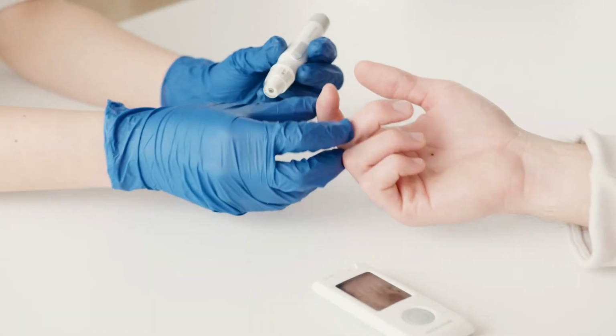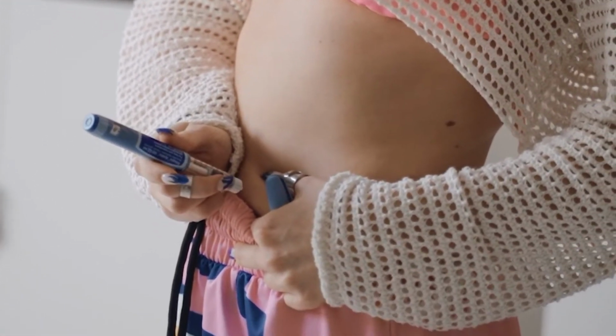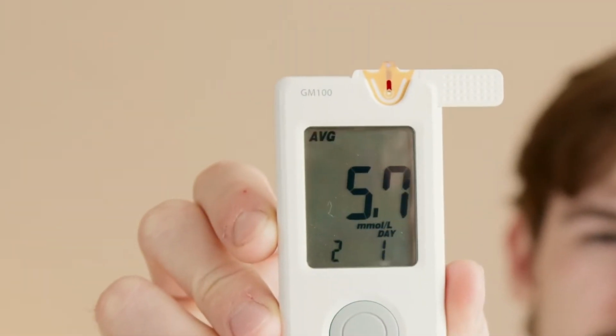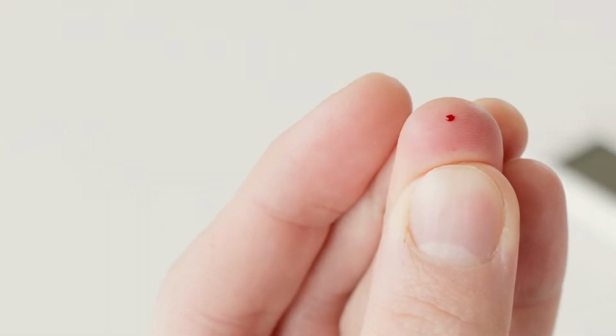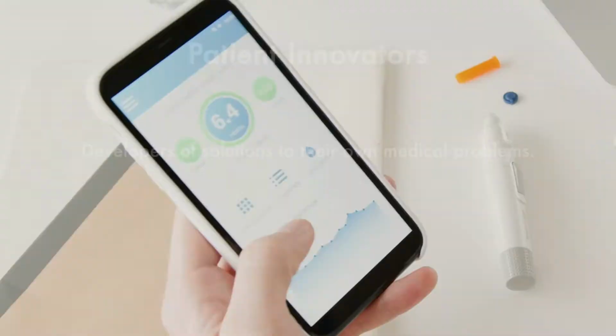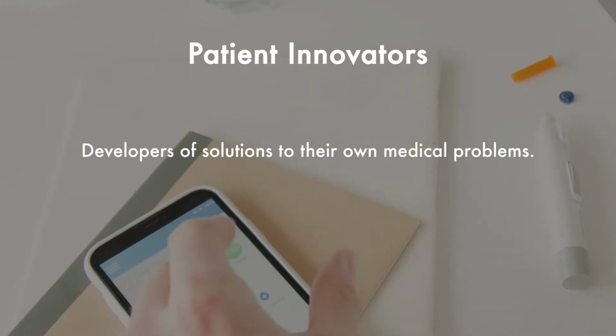In 2001, Catherine Patton was diagnosed with type 1 diabetes during her pregnancy and was told by her doctor she would need to take multiple daily insulin injections. Tired of repeated needle sticks, she invented the iPort, a medical device that eliminates the need to puncture the skin for each diabetes shot. Catherine represents patient innovators, who are developers of solutions to their own medical problems.